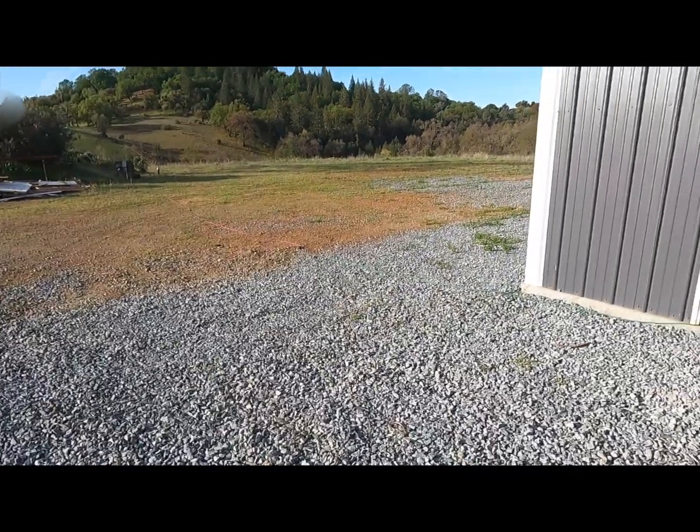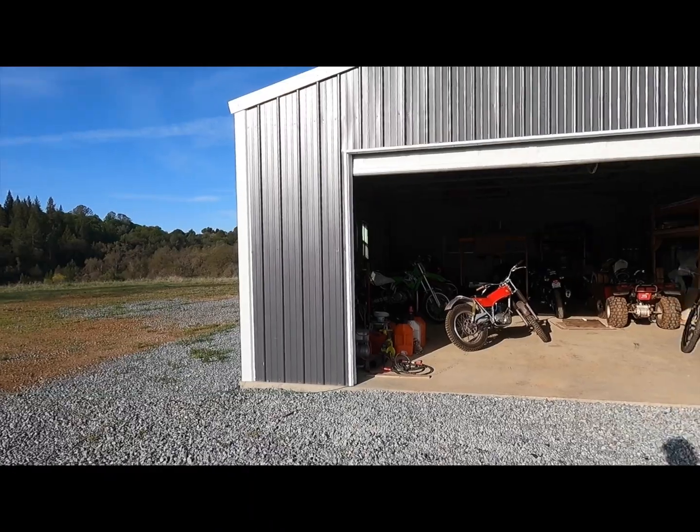So we're going to be doing a video coming up about rebuilding the forks in this thing as well. We'll do the forks and the carb in one video. That ought to be a pretty cool video, and I'll show you some of the riding around that you do with this bike. So let's take a quick look at this metal building here.